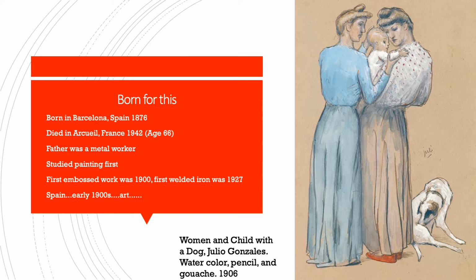He studied painting at first, as we all do. This is kind of one of his very early student works on the right here. His first embossed work was in 1900, and then he first welded iron in 1927. So this is again later on in his life. So sometimes you don't find your favorite techniques until later on, which is always okay.